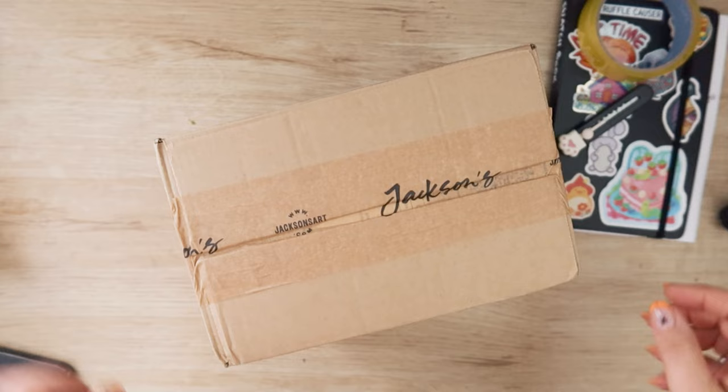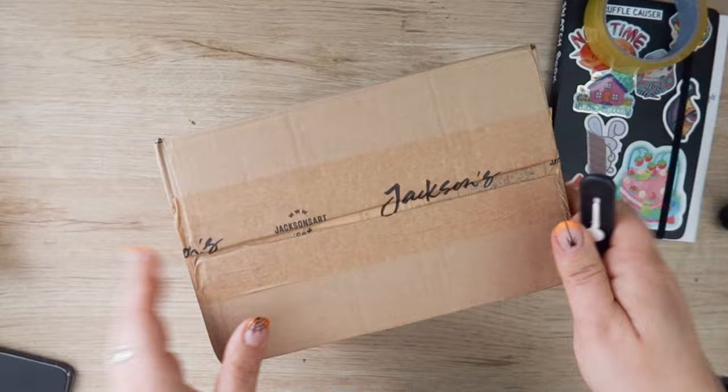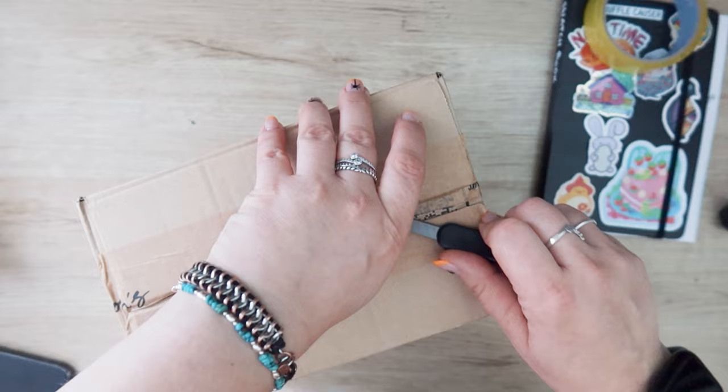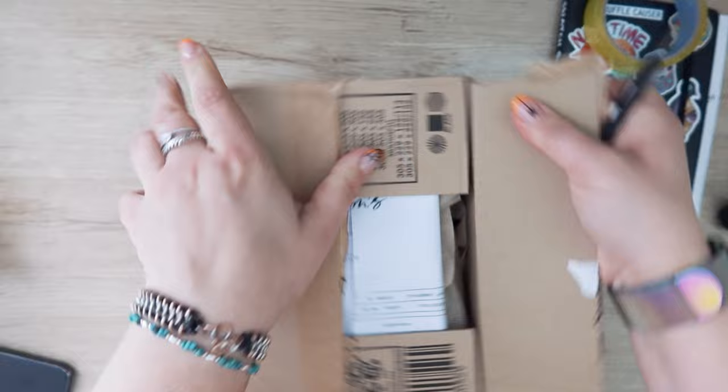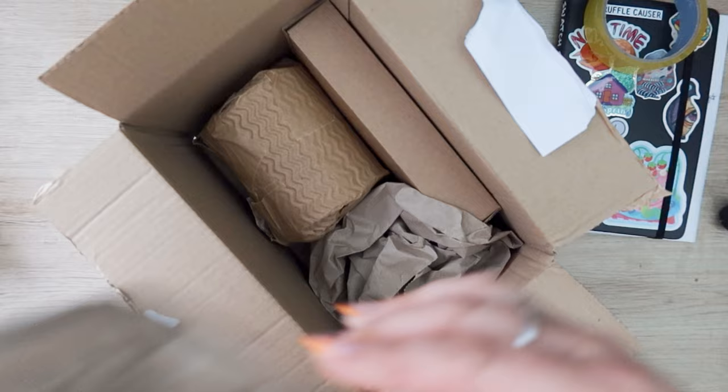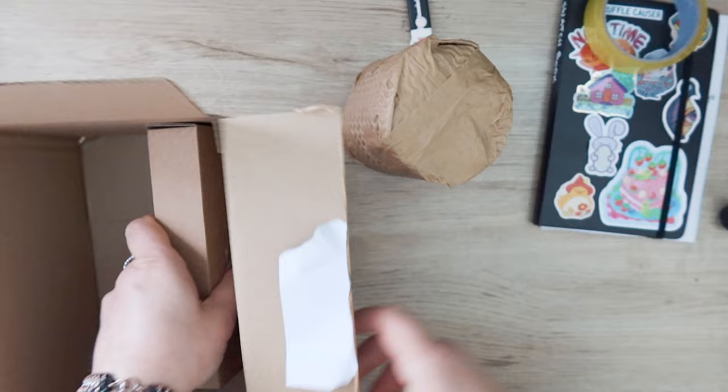I've got my knife. Oh, I literally just cut through the bloody invoice. Never mind. First things first.